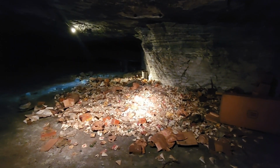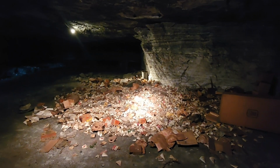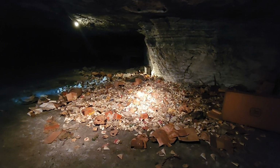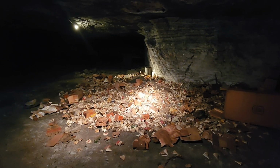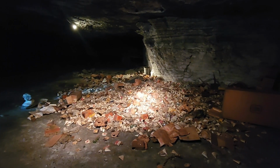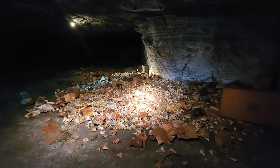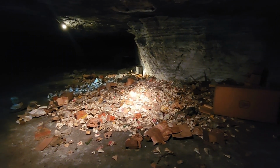Everything that comes down in the mine stays in the mine. And if you look at the lit area, you'll see that this is even true of mining trash. Now we know this area was mined in the 1940s and used as a break area in the 1950s. And we found many name brand products in this trash pile from that time period, and some of which are still around today. There are a couple of things that we noticed here.